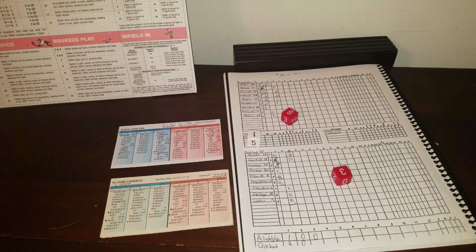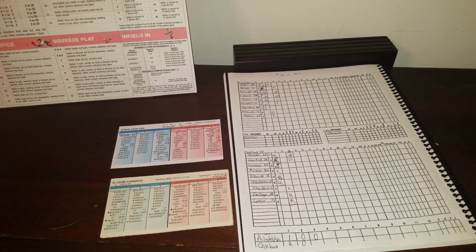Homered his first trip. 1-9. He's got a chance to homer again. 1-15 would do it. Anything else, he flies to left. So Tolan going back on it. Can he get it? 1-15 is gone.